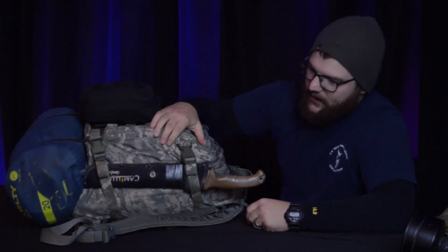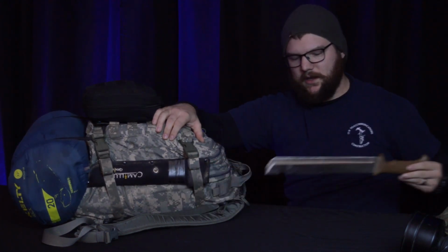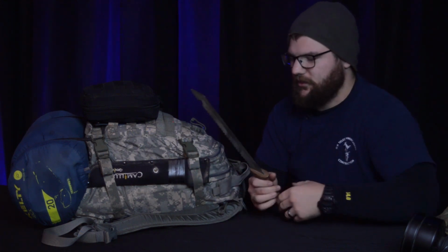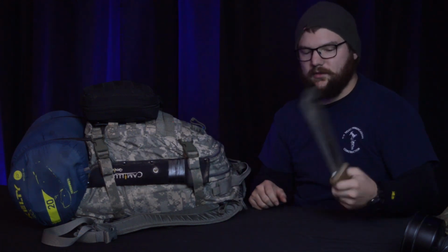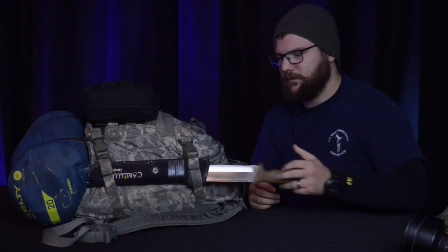On this side, I have my Camillus. It's a pretty nice blade. It's got a saw on one side and a really good blade on the other side. You can use it as a pry bar if need be. I've actually chopped down full-blown trees, not full-blown trees, you know, a couple inches in diameter, I suppose. With this thing, it's great. I should probably have a hatchet, but this is a pretty dang good alternative.